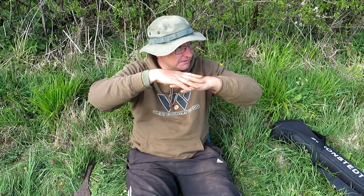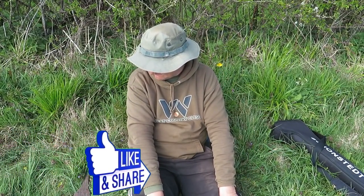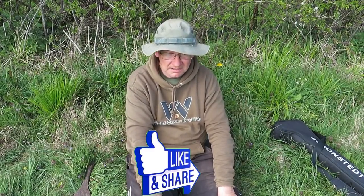What I do is, once I've filled the hole back in, I take some of the soil out, I find a big rock, and I put the rock in the ground level with the soil, so that the tractors can go over it and not get damaged or anything. But you know where it is because there's a rock in the grass, so you can easily find it again. So yeah, that's my advice on how to find a Saxon hoard or burial.